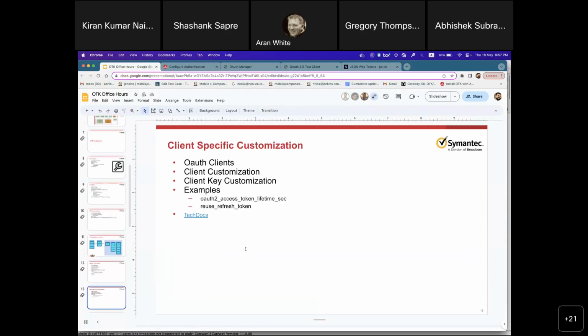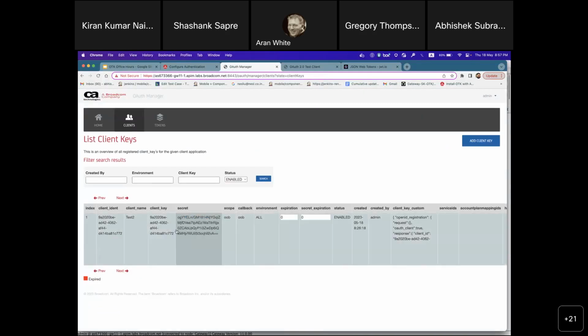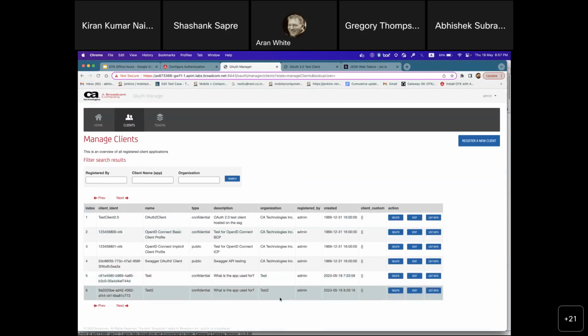Okay, there is something called client-specific customization. Okay, when we see the OAuth manager, right? We have these clients, and one client can have multiple client keys. It can be linked to multiple client keys. So some of the configurations are only limited, like for example, token expiry and some of the others. Okay, only a few of them have. We have provided a feature where that can be client specific or client key specific.